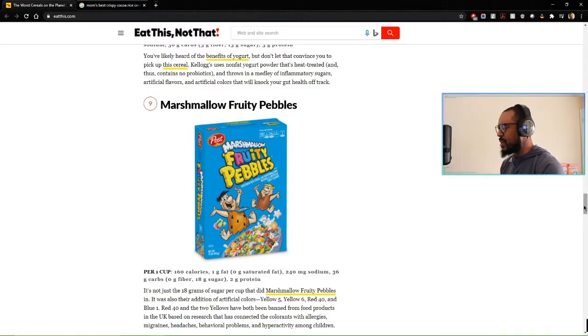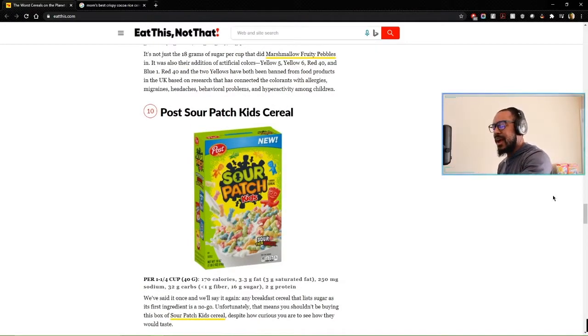Red 40 and the two yellows have both been banned from food products in the UK based on research that has connected the colorants with allergies, migraines, headaches, behavioral problems, and hyperactivity among children. My gosh. Now that is a very fun fact to know. Okay, the hyperactivity, okay, that seems a little more normal, but the migraines and headaches and all that from food coloring? Who even eats this stuff?